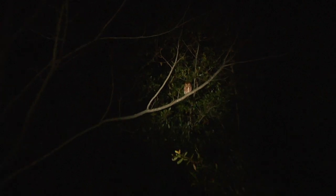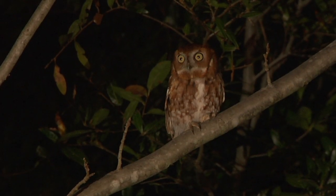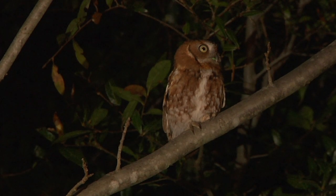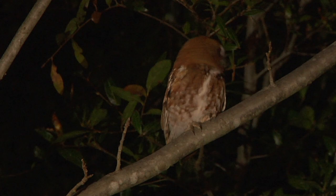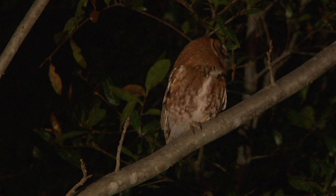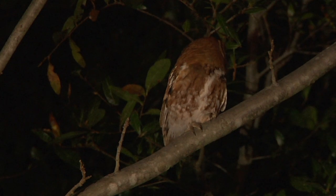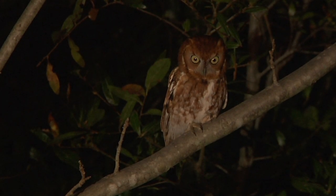Okay, Tony, this is a red phase. So screech owls are either born as a gray phase or red phase. And once they're born that color, they stay that color. The red phase is only found in the south where historically the longleaf pine forest occurred. See that rusty bark? So the color of pine cones and pine straw? And pine bark.